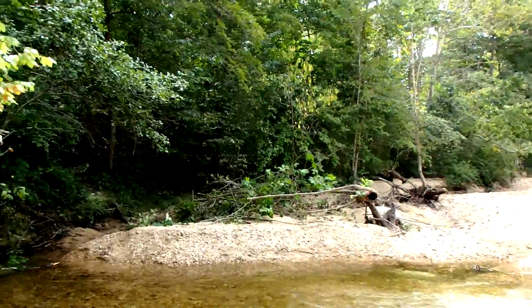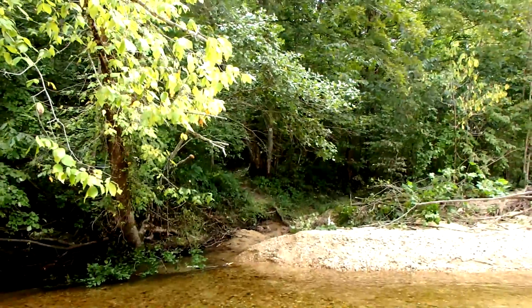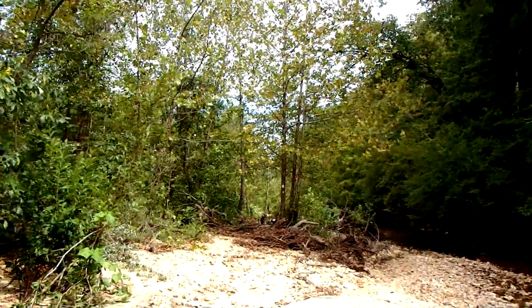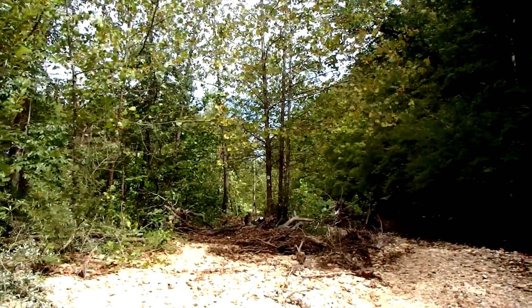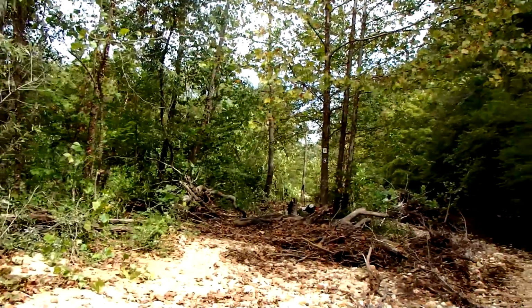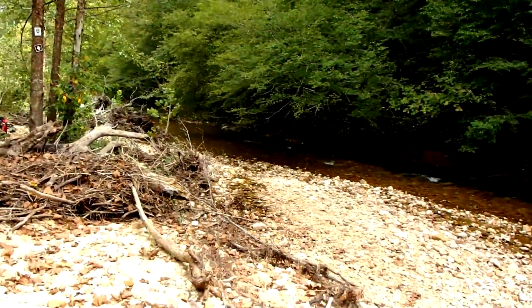Alright, so here's the finished product. You can see the trail blaze on the other side. If you come down here, you'll see that assurance marker right there with an arrow. Hopefully that will alleviate any further confusion and people going down the creek there.